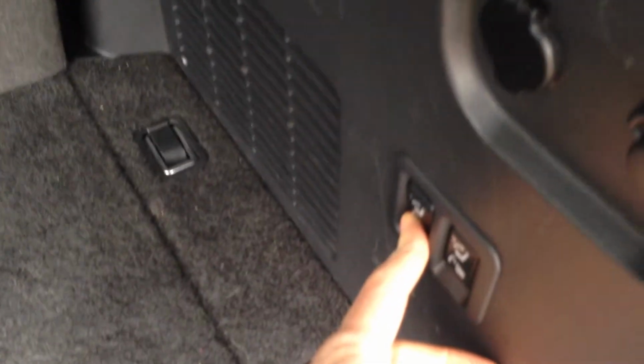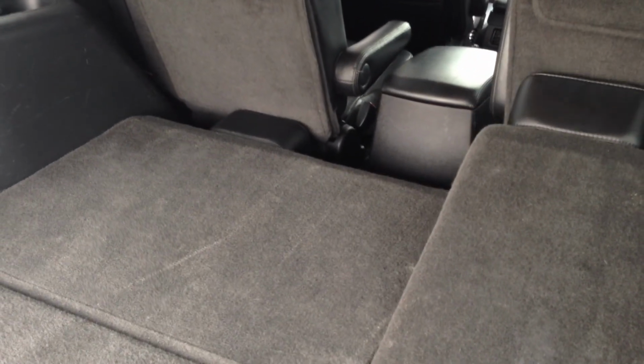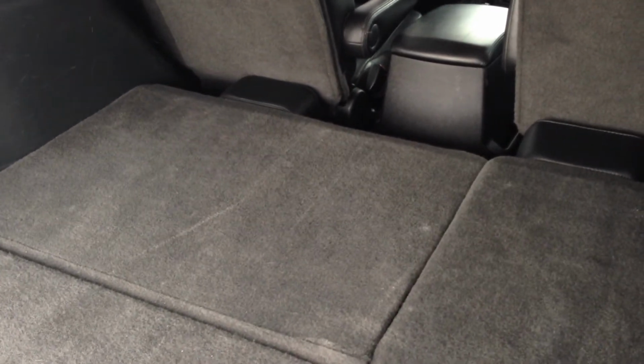So with this, you have the ability to put both of these seats down in an automated function. So as you see, just pushing the button right here, these seats lower down very nicely and flat. So you have plenty of room, almost as much room as you'd have in a medium-sized pickup truck right back here.